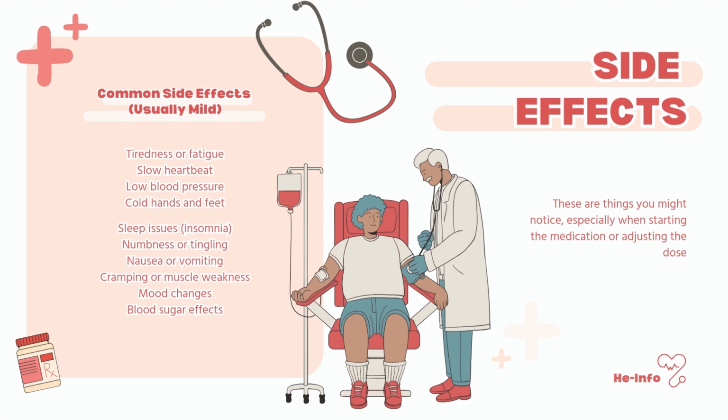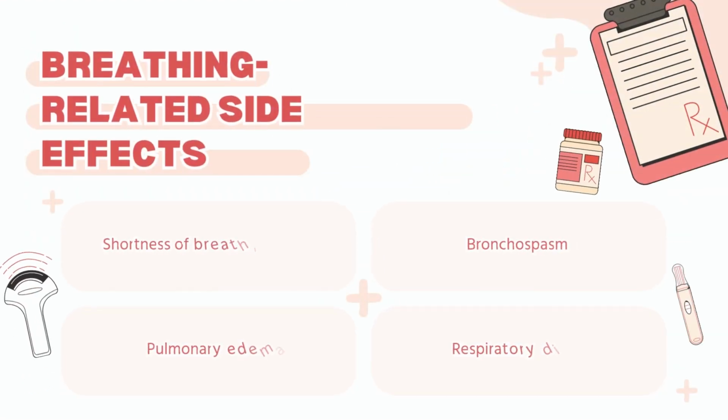Cold hands and feet, due to reduced blood flow, a bit like in Raynaud's phenomenon. Numbness or tingling, usually in the hands or feet. Nausea or vomiting, your stomach might not love the adjustment. Cramping or muscle weakness, occasionally happens as your body gets used to it. Mood changes, feeling down or depressed isn't common but it can happen. Blood sugar effects, it may raise or lower blood sugar, especially in people with diabetes.